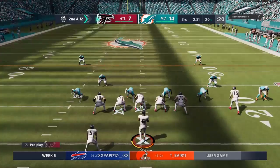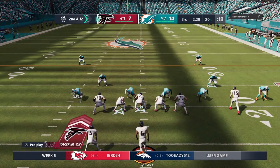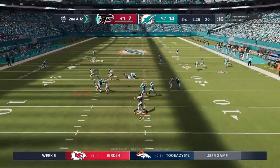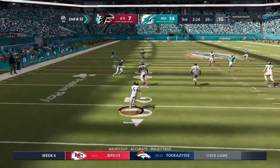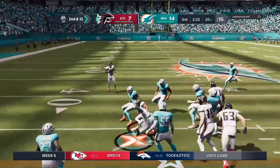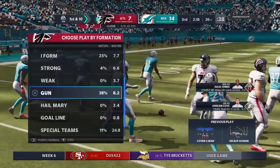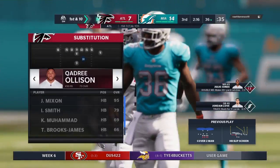First play of the drive goes the wrong way. Here's 2nd and 12. Throwing, Love. Oh, it's a screen pass. That's complete. And he's taken down, but able to slip across the 35. 16 yards, a first down.